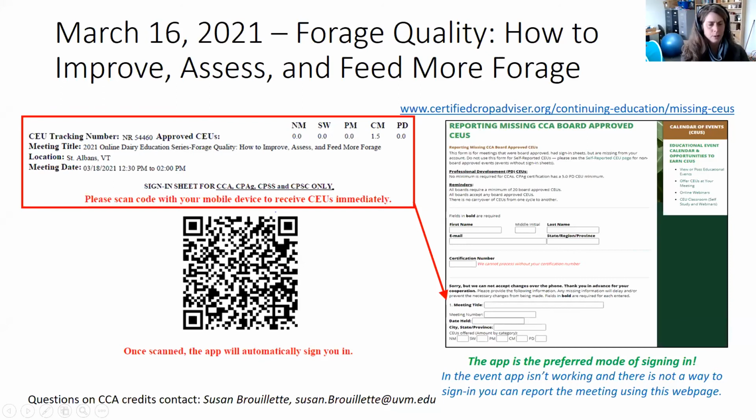Get my CCA credits. Okay. So are you welcoming others to come on to speak as well, Heather? If they want, yeah, if people want to unmute themselves.